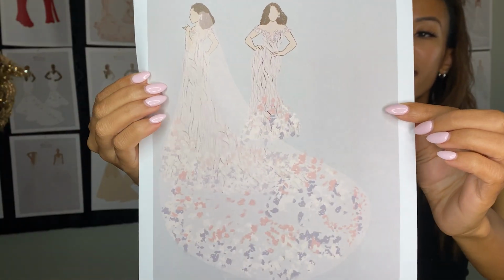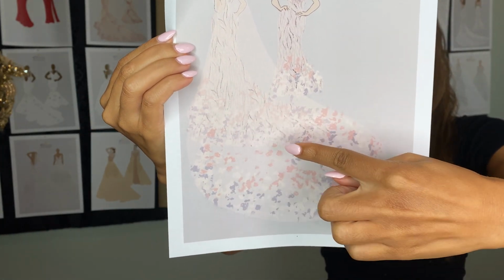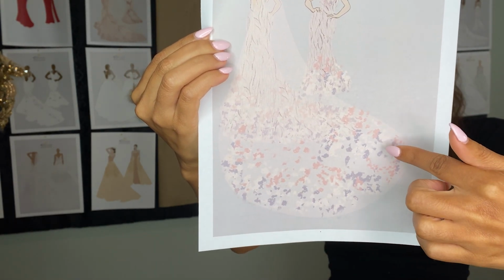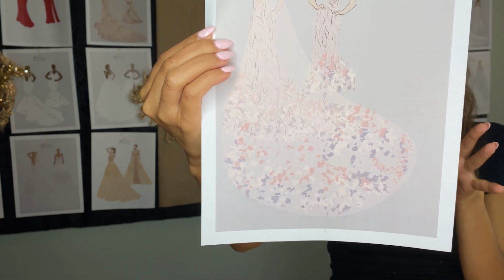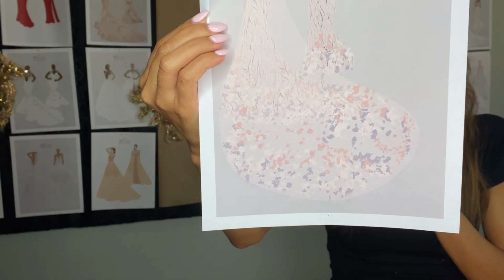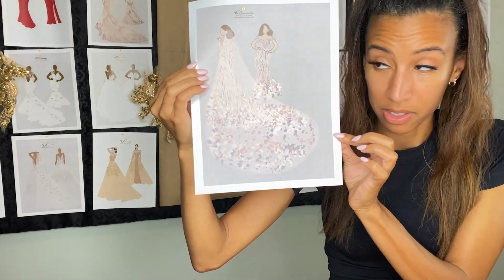So yeah, if you can see here, she has a train that's already cathedral length. You probably can't even really see how long it is, but this outside one is the veil. And what's funny, she has two tiers of straight up flowers. It looks like she's sitting in a bed of an Arabian garden that has all types of exotic flowers, and that's what this flower fabric is going to be used for.